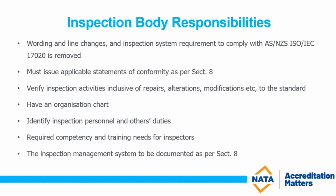Now, we've gone through inspection. We've gone through this one. Next slide.